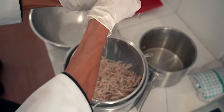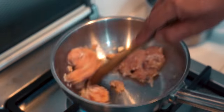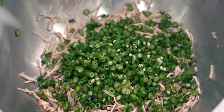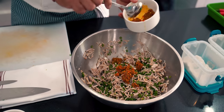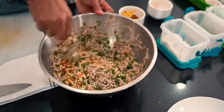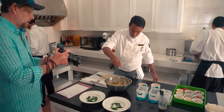The water is squeezed out of the coconut. The finely chopped chicken meat is fried in a little oil. Long bean is chopped and added to the coconut. Long bean pieces are plated up and the spice mix is added. The chicken is added and it's all mixed together. It's seasoned and drizzled with kaffir lime juice.